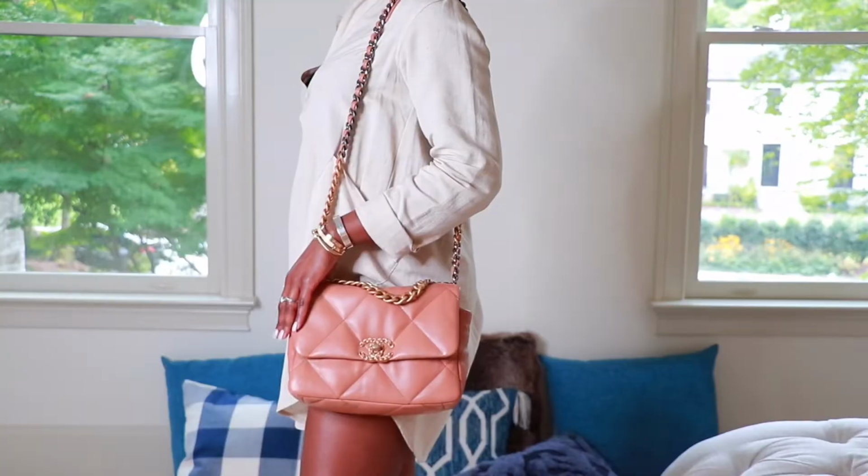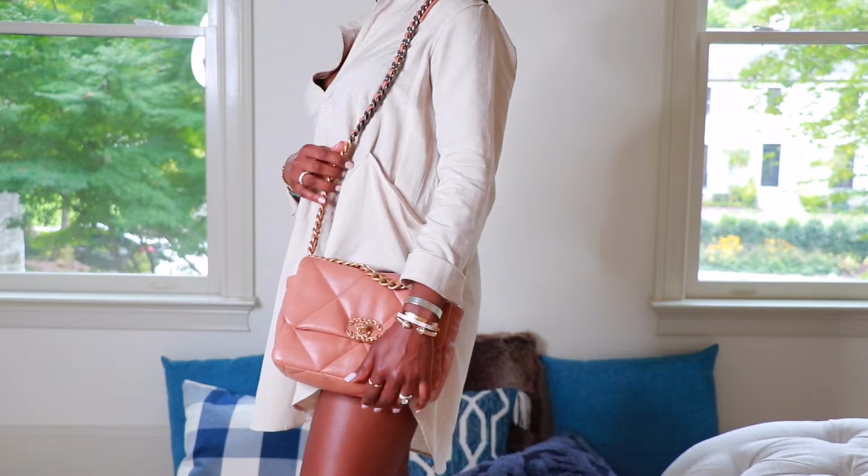gorgeous. I hope you guys love my Chanel 19 in brown as much as I do.